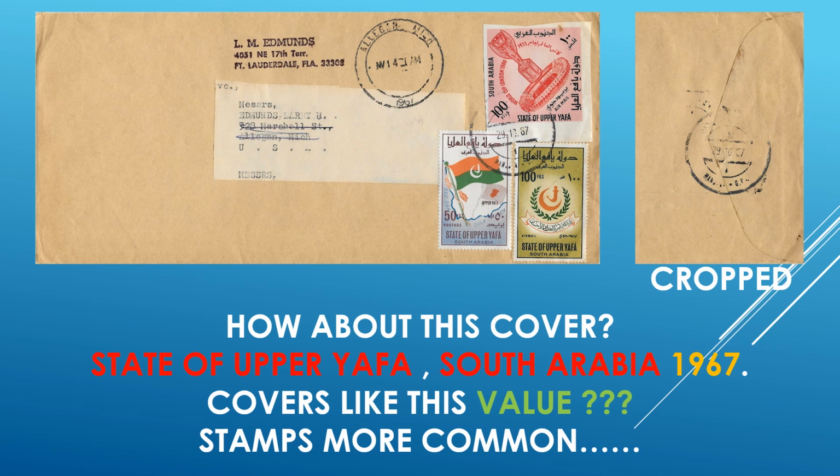So quite an unusual cover, and I was surprised to run into this and a couple more, as we shall see. And it did go through the mail to the U.S. Here is another marking from the place of origin, however.